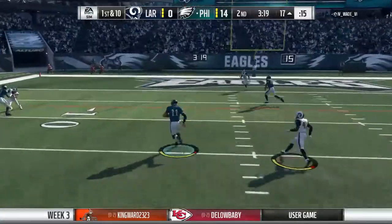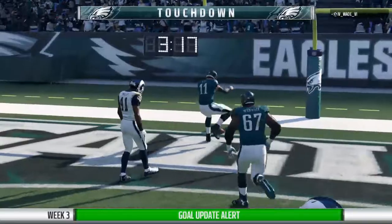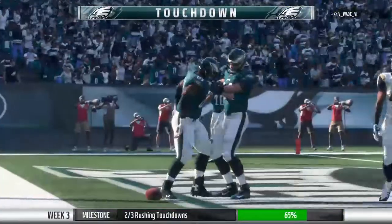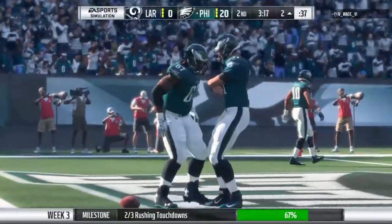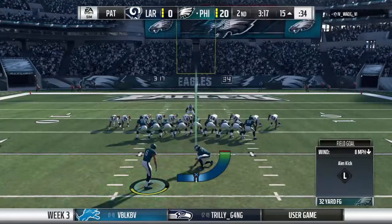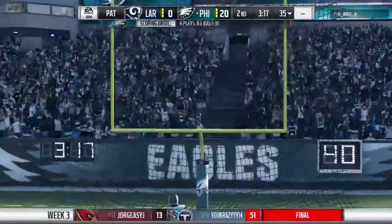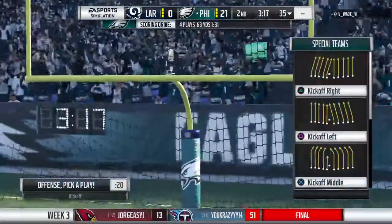On first down, they're going option left. And he'll take it into the end zone for an Eagles touchdown. Carson Wentz with his second touchdown of the game, number 7 on the year. And the Eagles add 6 to their lead. And it is now 21-0.